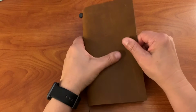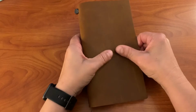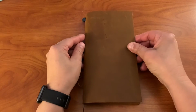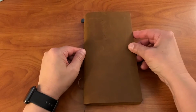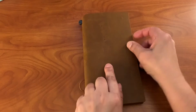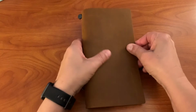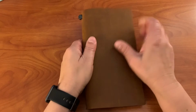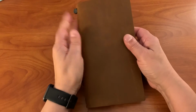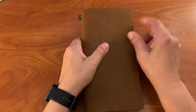My daughter gifted this to me, and it's the standard size camel from Traveler's Notebook, which used to be called Midori many years ago. And it does have a stain there. I have some leather cleaner, but I'm scared that it will change the cover or darken it, because I like for it to change patina naturally.